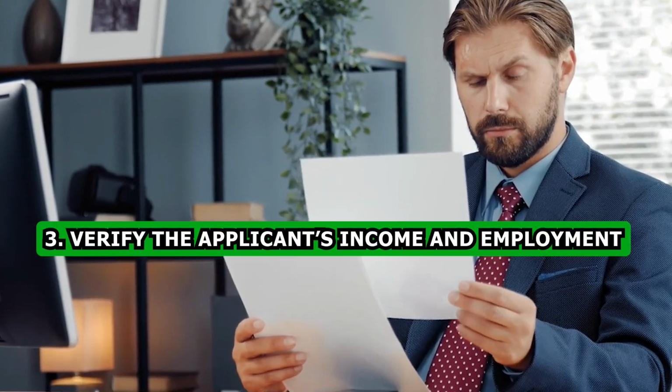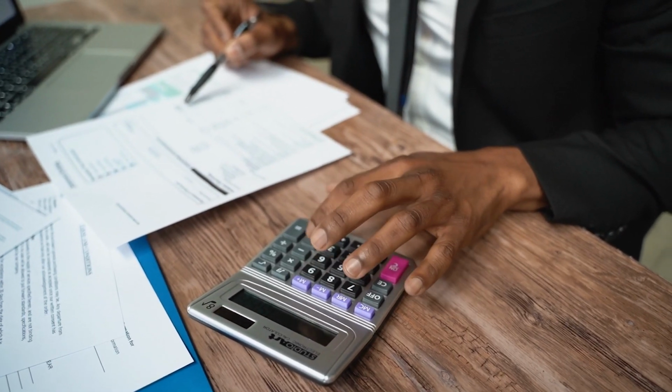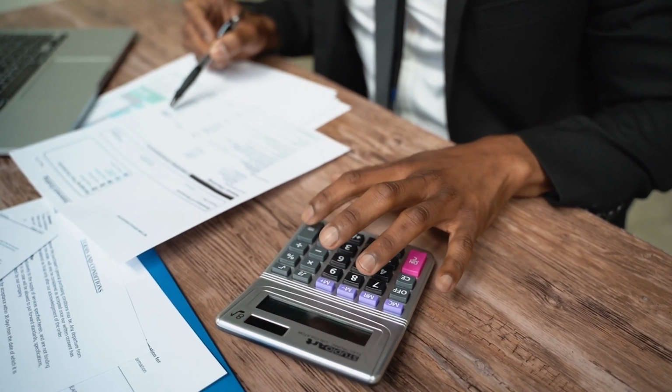Number 3. Verifying the applicant's income and employment. Always be sure to verify the income and employment of potential guests. Contact their employer and ask about their character as an employee. Also, consider the 3 times rule. The applicant's after-tax salary should equal 3 times the monthly rent.